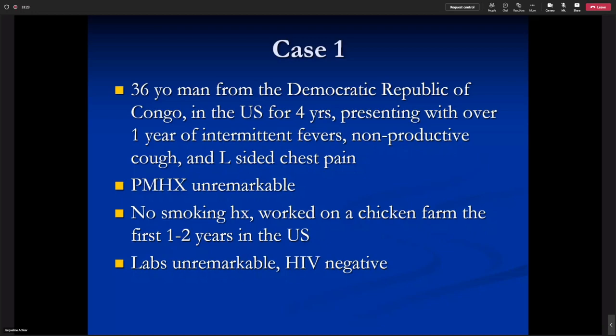No significant past medical history, no smoking. He worked at a chicken farm, right, which sounds like a board question, and you are on the internal medicine boards. You worked at a chicken farm for 1 to 2 years when he came to the US. His labs were unremarkable, and he was HIV negative.